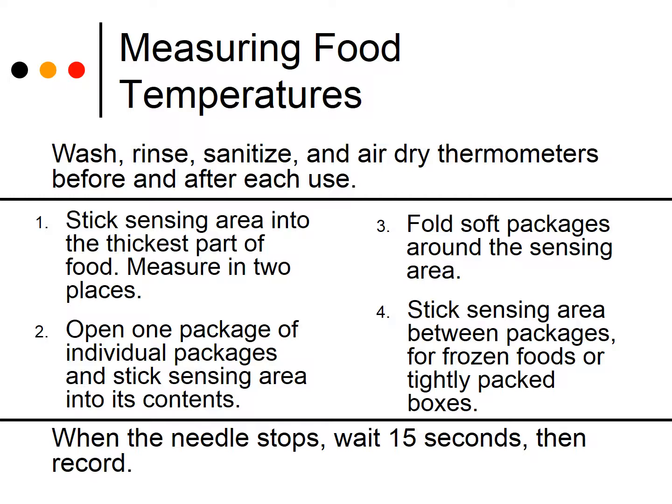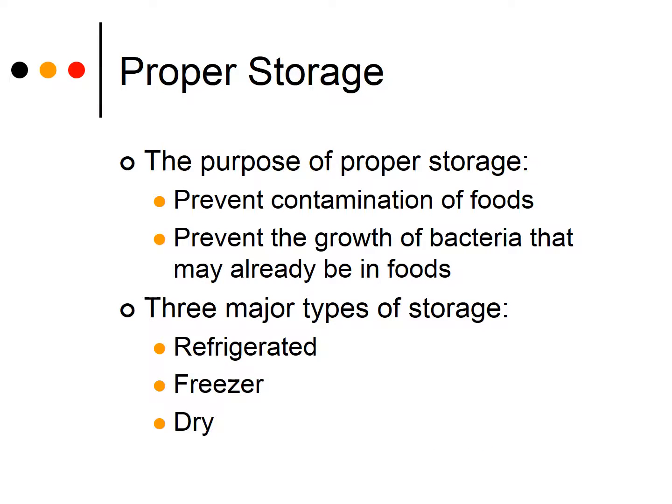When taking a temperature, once the needle stops moving on the thermometer, wait 15 seconds to make sure the temperature doesn't vary. Then record. The purpose of proper storage is to prevent contamination of foods and to prevent the growth of bacteria that may already be in foods. Storage involves 3 major areas. 1. Refrigerated storage. 2. Freezer storage. And 3. Dry storage.